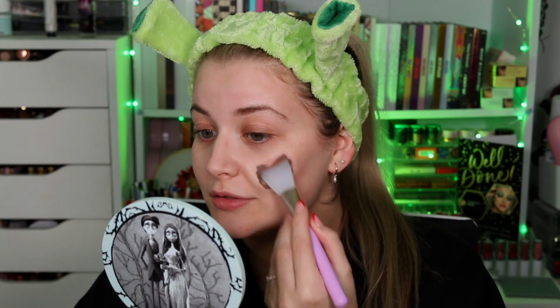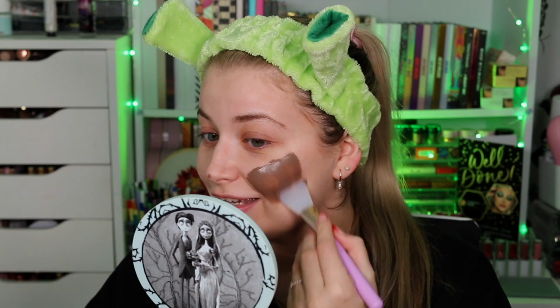So I'm going to use this little applicator that I got in one of the Revolution skincare advent calendars. I have filmed a video on that, and I will upload it as soon as this is out of the way, like Shrek. So I'm just going to pop this on, and oh, it smells so nice. I'm going to pop a thin layer all over my face. How crazy does this look?